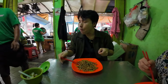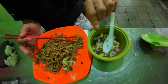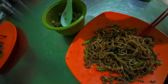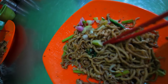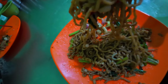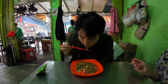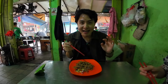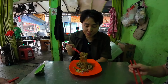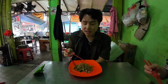Thank you. You should have it. So we call this achar, and whenever we eat it like this, it gives such freshness to the dish. I love it. So my mom doesn't like chives or leek, so we don't use it, but I would recommend using it. Very good, very filling. We usually eat this for breakfast.